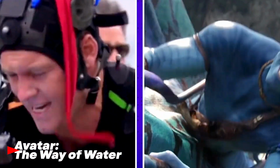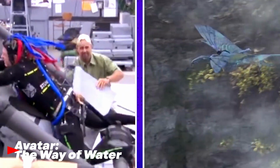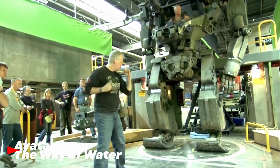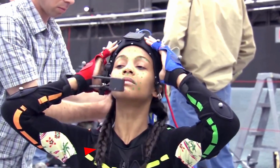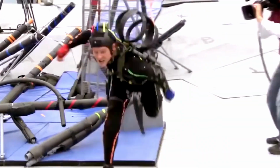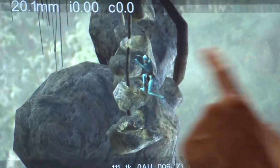Avatar was a technological marvel that broke records and set new standards in filmmaking. The movie was shot using a combination of live action and CGI, with motion capture technology used to create the world of Pandora. The actors' movements were captured using motion capture suits, and virtual cameras were used to shoot the film as if it was being filmed on location.